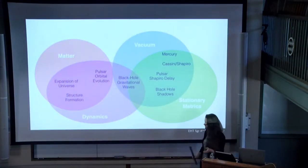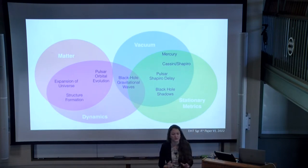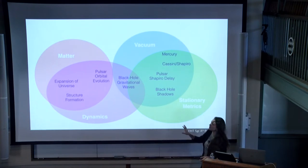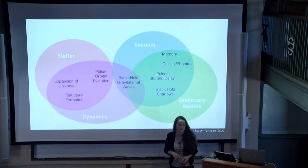Okay, so whenever I'm giving a testing gravity talk, I always like to be really, really explicit about what it is that we are sensitive to and what it is that we really are completely insensitive to. So in paper six, we included this Venn diagram as a figure there. What I really want to focus on here, though, is just comparing what we can do with black hole shadows of the EHT and what we can do with black hole gravitational waves.